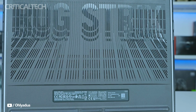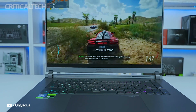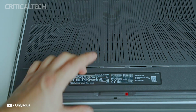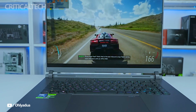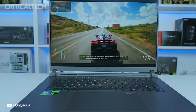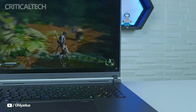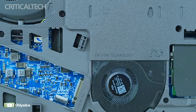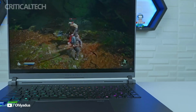Its central component is the Intel Core Ultra 9 275HX, a powerful processor designed for video editing, 3D rendering, multitasking, and, of course, intense gaming. It is paired with the NVIDIA GeForce RTX 5080 GPU, which has 16 gigabytes of VRAM and guarantees maximum performance in demanding creative apps. The G16 excels in the thermal design as well.